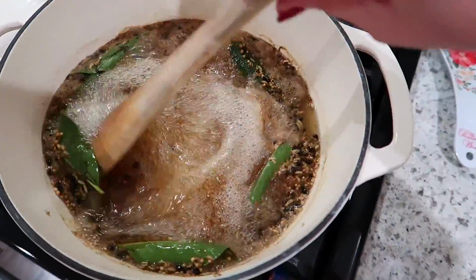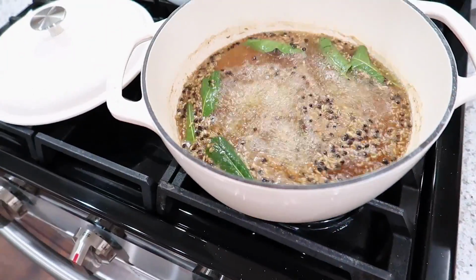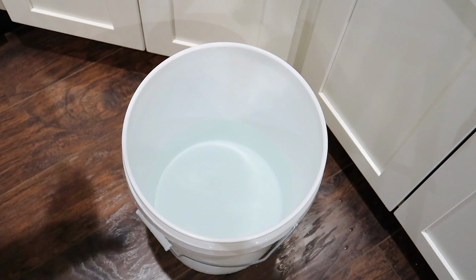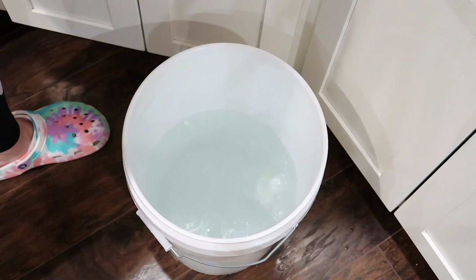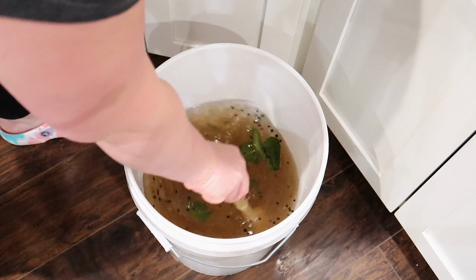Okay, so our brine has come to a boil. I'm just gonna give this a quick stir and then I will turn off the heat and let this cool for about 5 minutes. Okay, so I've got my 5-gallon bucket here. I went ahead and washed this out with hot soapy water and rinsed it really well. I'm adding about 24 cups of cool water to here, and then I'm gonna add my brine solution. Okay, I'm gonna give this a stir.